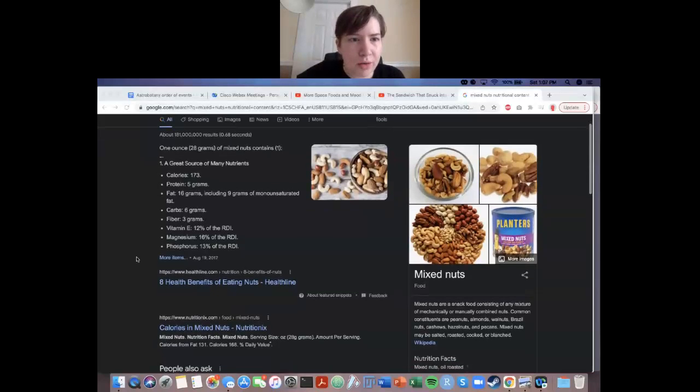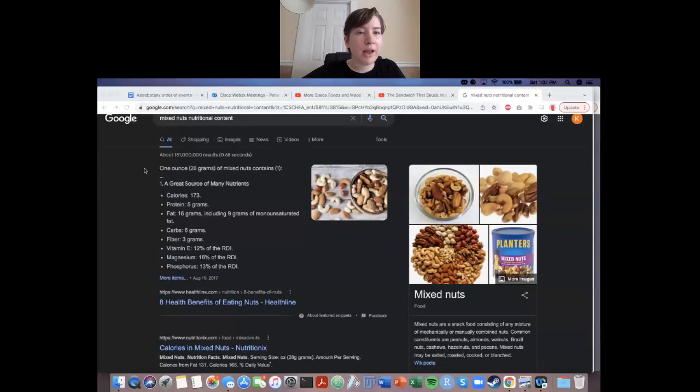So, according to Google, 1 ounce of mixed nuts has 173 calories, 5 grams of protein, 16 grams of fat, 6 grams of carbs, 6 grams of fiber, and then 12% of the recommended daily intake of vitamin E, 16% of your recommended daily intake of magnesium, 13% for phosphorus.